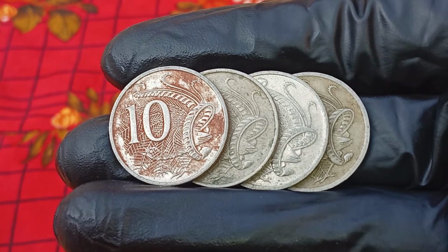Yes, $100,200. And this isn't hype or dreams. This is the current, real market valuation circulating among serious Australian collectors. Prices like this are making everyday Australians look twice at their change jars. And here's the wild part, its value is rising steadily and relentlessly.